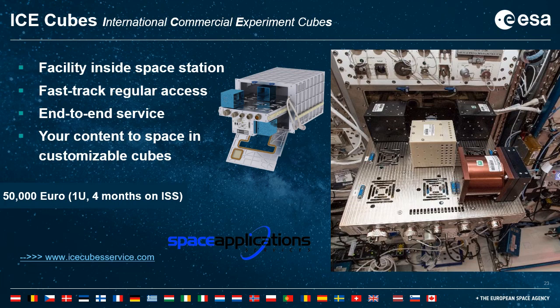One of the commercial services available on the ISS is the IceCube service. IceCubes is a facility inside the International Space Station, and it provides you fast-track regular access. It provides an end-to-end service. That means they'll guide you from experiment definition to launch and also return of your samples and analysis.